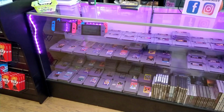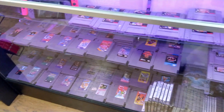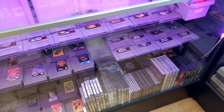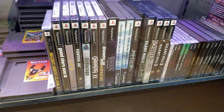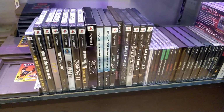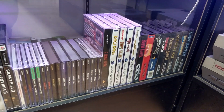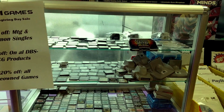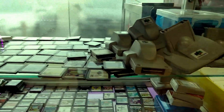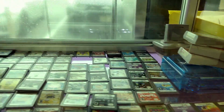So here we go. Alright, so this is the start, obviously, their display case where all the good stuff is. NES, Super Nintendo, you get the idea. Down here you got a bunch of other stuff. PS2, you don't see Jade Cocoon 2 that often. That's actually a surprisingly valuable game. And then you've got Sega Saturn, that sort of thing. And then your NES, Super Nintendo. You got Rumble Pack Mountain over here. And then you got just some DS games, that sort of thing.